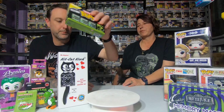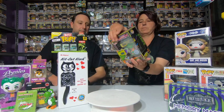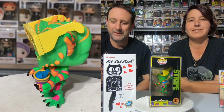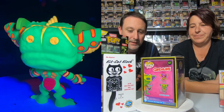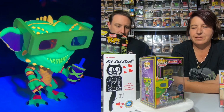I'm running out of room. They're all big stuff. Yeah, you can chuck it in there. I'll go up here. That's all right. Nice. Gremlins. Blacklight. I like the blacklights. Absolutely a fan of horror. Stripe. Gremlins. Great 80s movie. It was. And in a blacklight. Very nice.